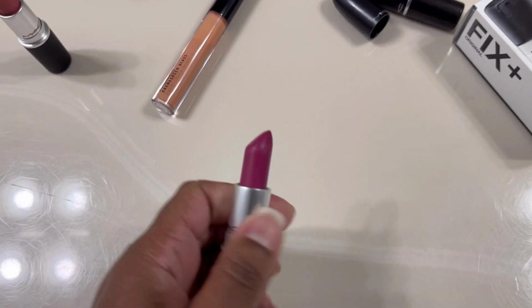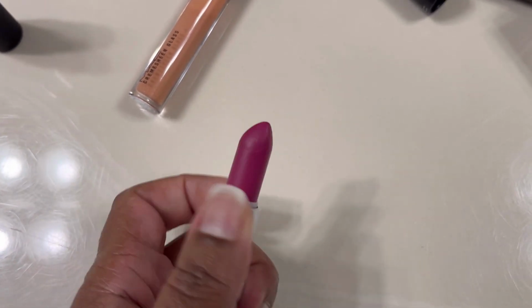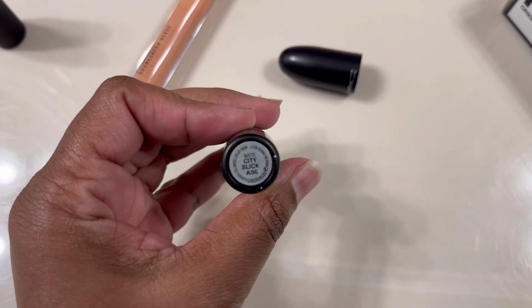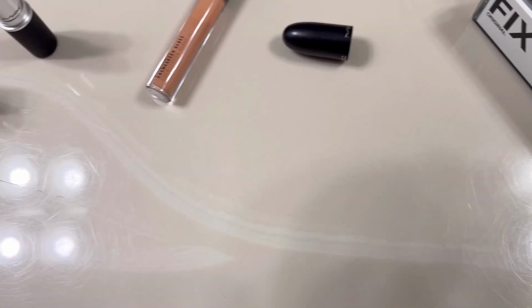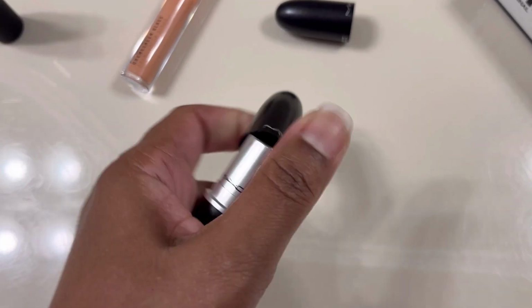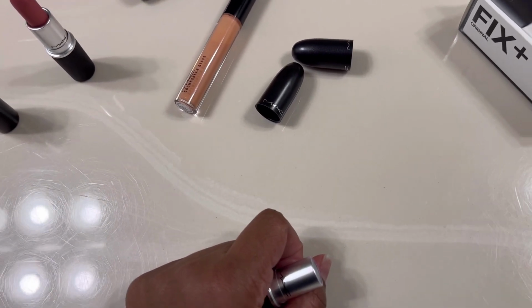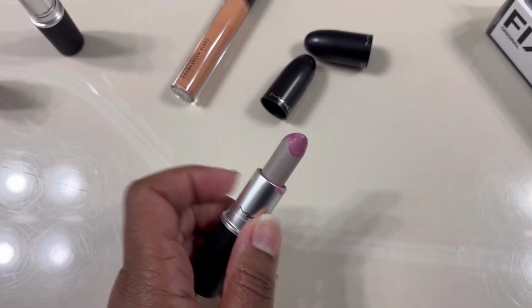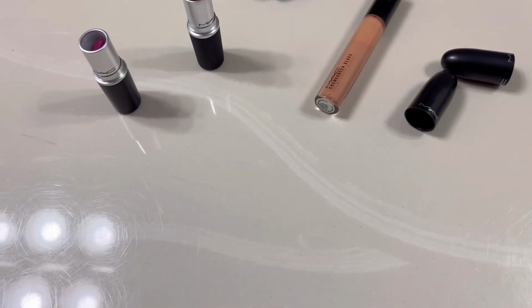Now I've been using this one. So this is it here. But I've been combining it with this color that I already had, which is called City Slick. And this is A96. And it's like a clay type of color. And I've been combining it because, let me put it on my hand so I can show you.